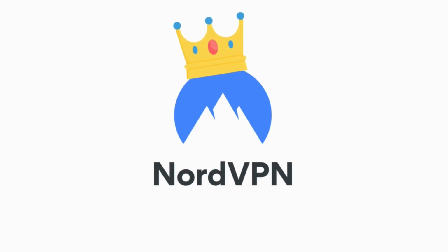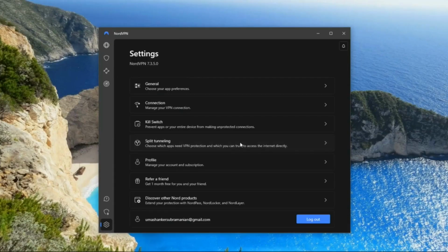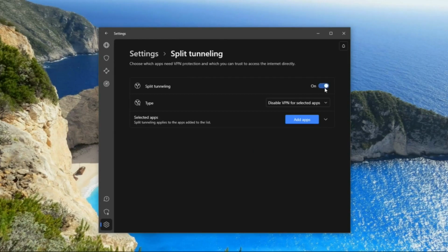However, it also has got its flip sides. For instance, the lack of split tunneling for Apple users is one among them. So, let's dig a little bit deeper with this NordVPN review to know what's great and not so great about NordVPN.